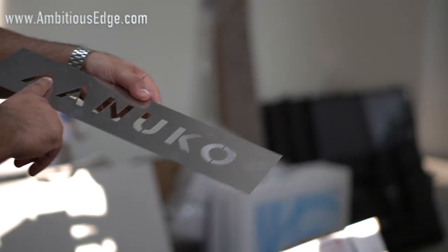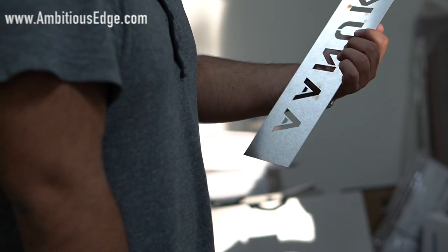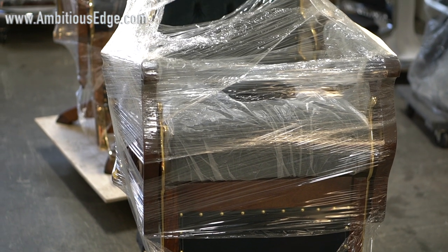Can you do different colors? We can powder coat it any color. I mean, again, this is the logo, and that's how they did it. I mean, we can customize it. Yeah. Okay. So if you want something you need, 24 karat gold. Chair from the 1800s.